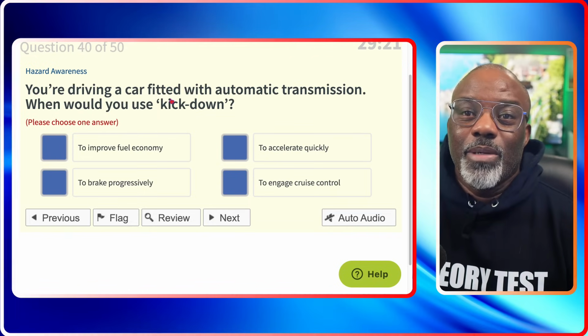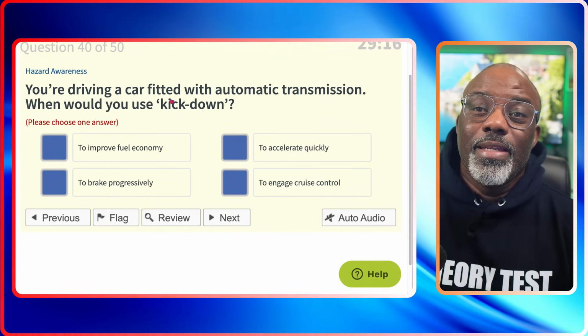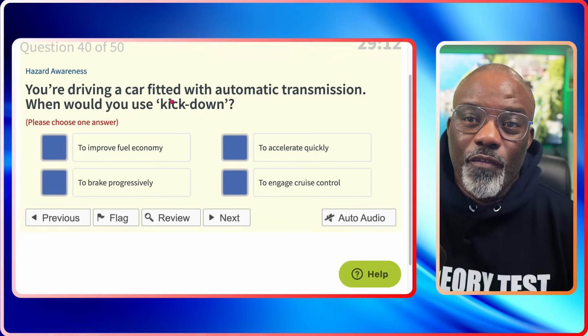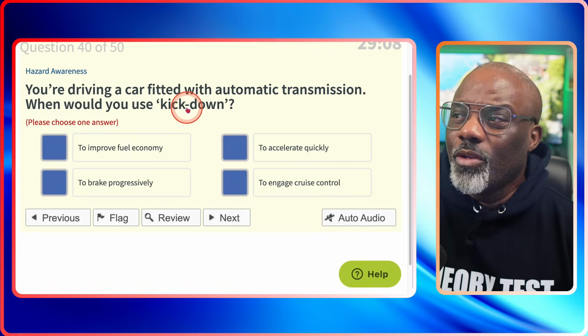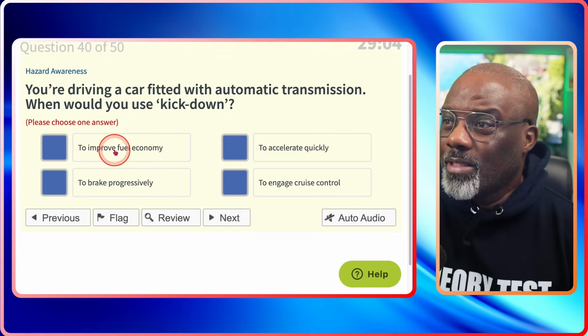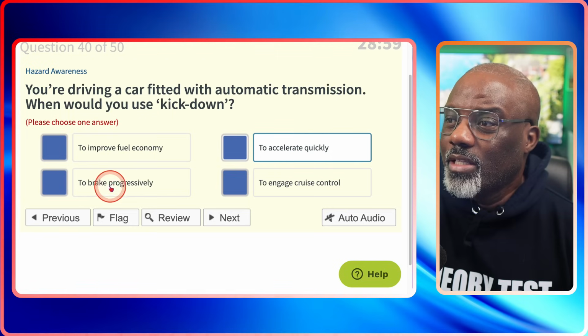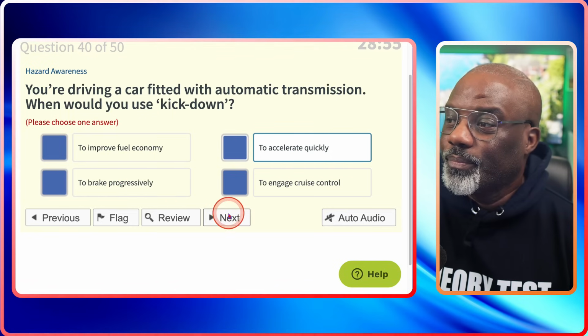So to pick up speed quickly, like you're on a motorway to get to 70 miles an hour, you just floor the gas literally, and it kicks it down to a power gear for you, builds the speed up, and then levels it off for the gear for that particular speed when you get an average speed. So you're looking for quick acceleration, and there's always just one answer that comes close to that. So to improve fuel economy, no. To accelerate quickly, yes. To brake progressively, no. To engage cruise control, no.